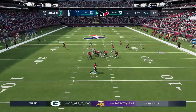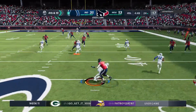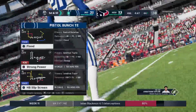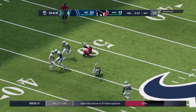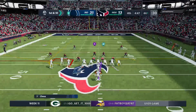Here we go on fourth. Watson. Watson throws another interception. Picked up by Julian Blackmon. And they'll take over inside the 45 at the 44-yard line. That interception may be the exclamation mark on what really all around has been a good performance. A fantastic performance. They will enjoy film session. Their grade should be very good on this one.